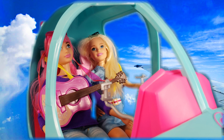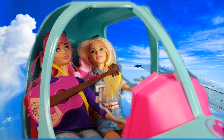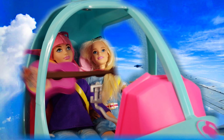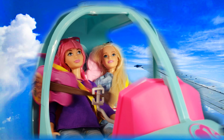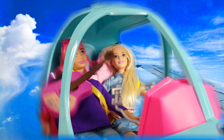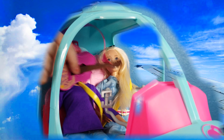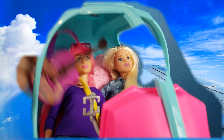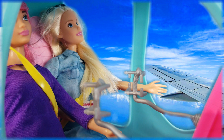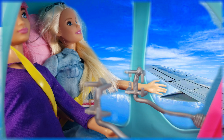Hey, Barbie, I bought you this guitar because I don't want you to get bored. Let me play you a song that my grandma always likes me to sing. Oh, that looked like so much fun. Can I try? Sure. Hey, why did you do that? My mother always liked that. I thought it was your grandmother.